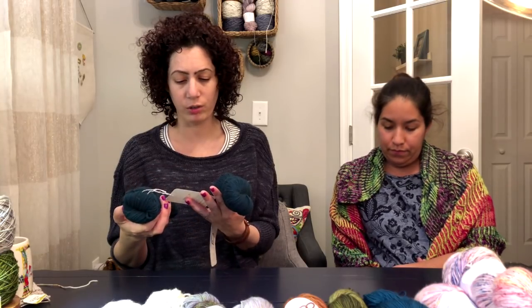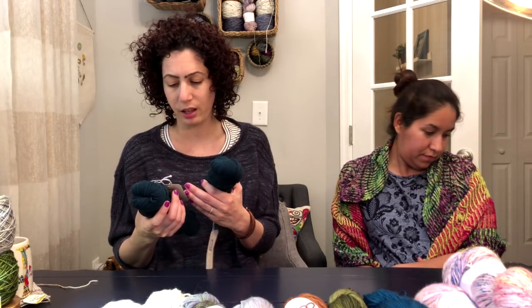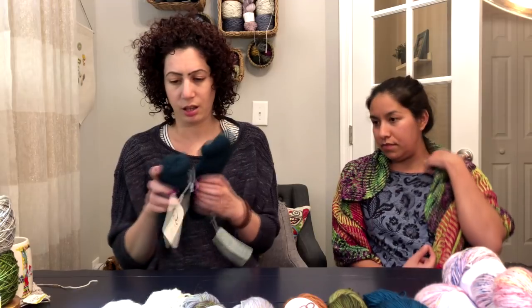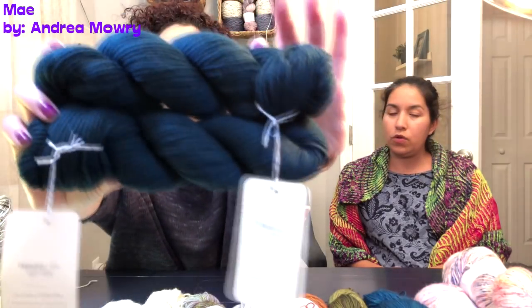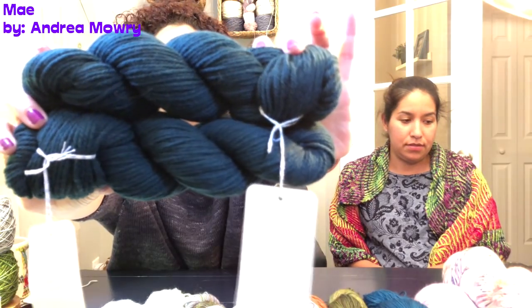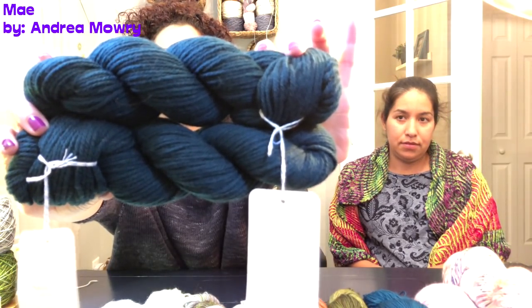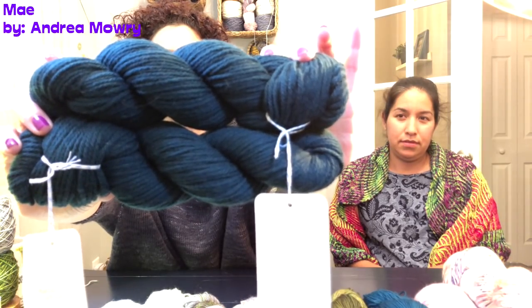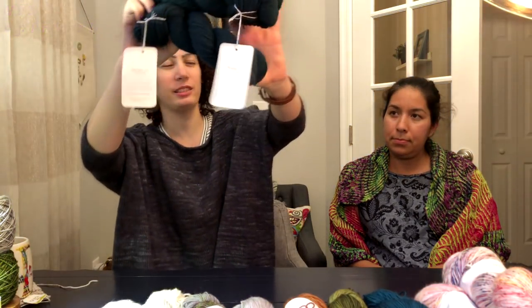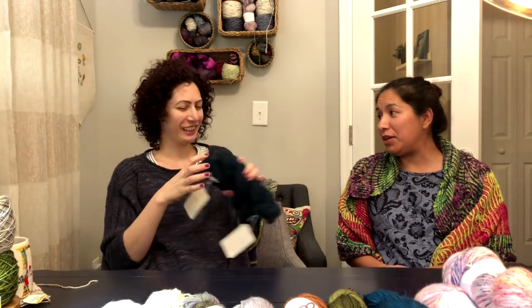This is Quince & Co. This is their Lark base, and it's Peacock. And this is going to be the May sweater from Andrea Mowry. Of course. Yep. Who else? So this is just something that I'm hoping to have to wear in the fall. Maybe on a really cool summer night, if that exists in South Carolina. No, we can go up to Black Mountain and enjoy a cool night. Why not? Exactly.